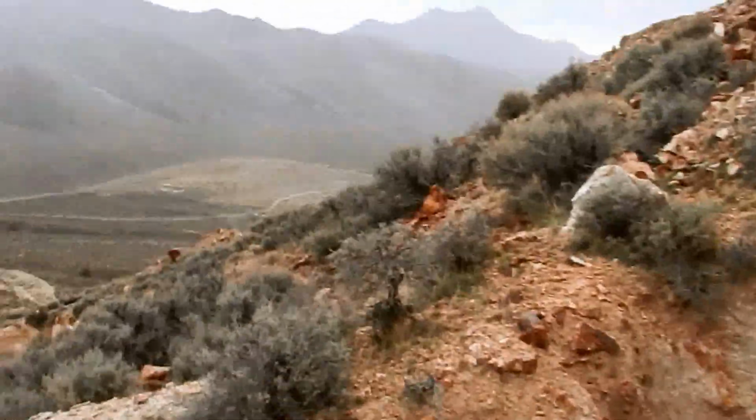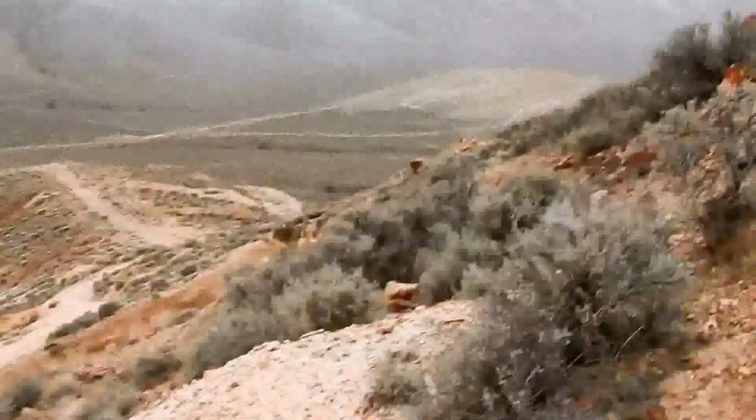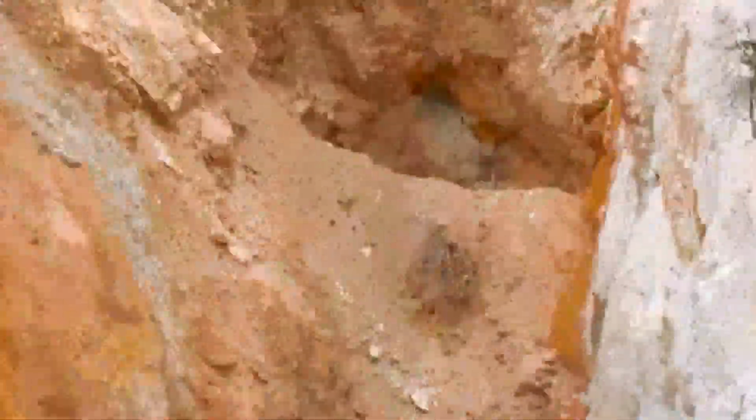Whoa. And there's a shaft right here. Holy shit, don't go to the left. Go to your left, don't go to the right. Oh. See that pit? Yeah, there ain't no permittance in the mine. Just pictures of shafts and long ways down.